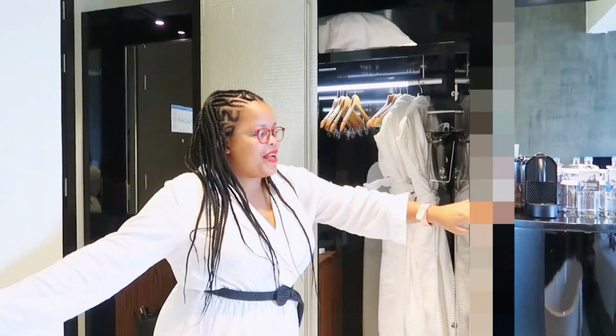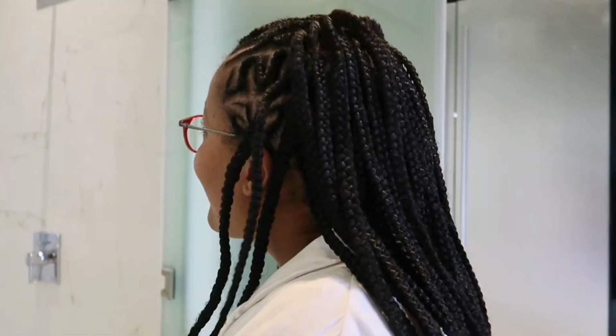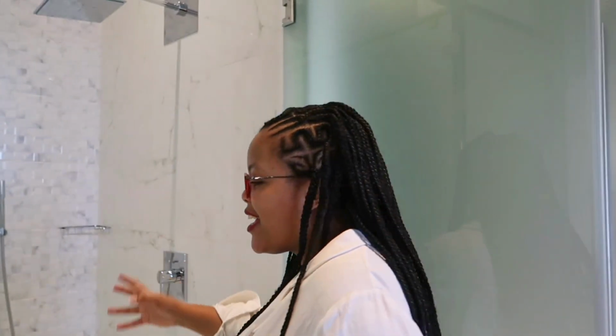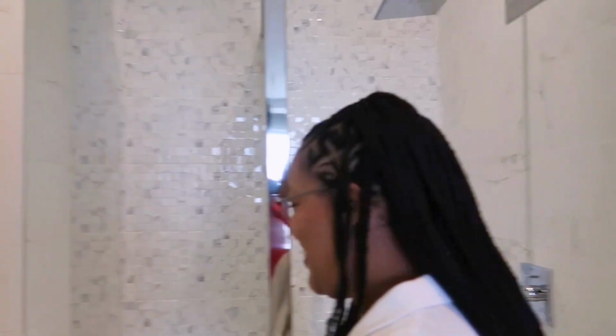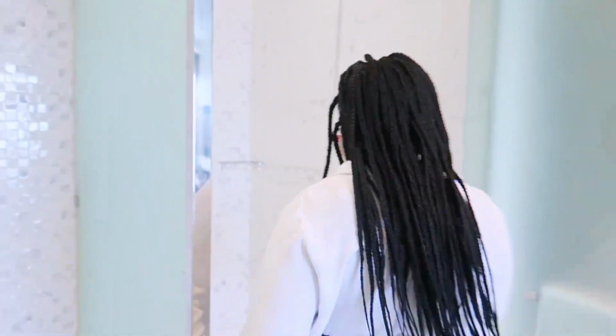Then we have here these two doors leading to a separate shower with a really nice shower head and a water closet. So this is how big they are, just for you to get a grip with me inside.